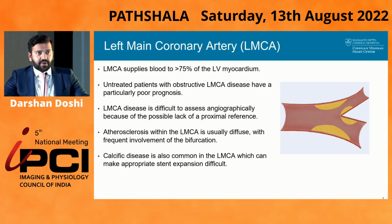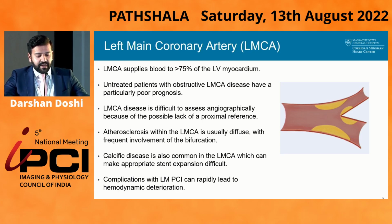And then based on our last session, we know that calcific disease is also fairly common in the left main coronary artery as well, which obviously makes stent expansion problematic. Moreover, we know that the sequelae of hemodynamic issues, particularly when you have complications with left main coronary artery PCI, and mitigating those is going to be paramount.